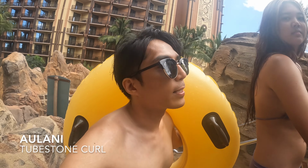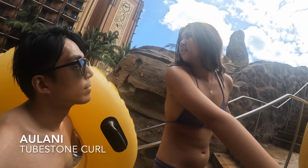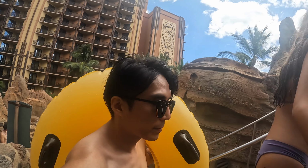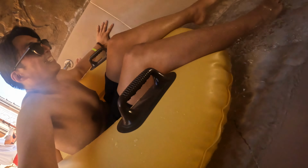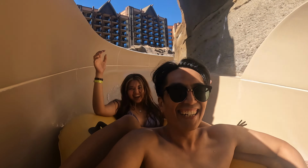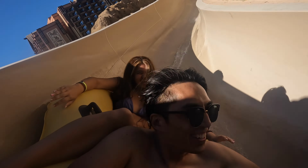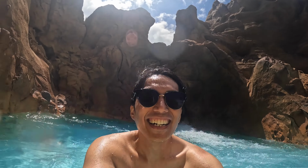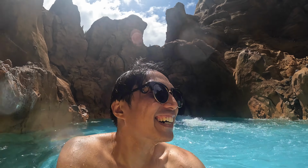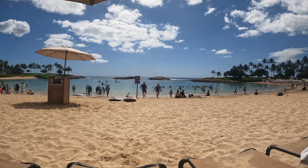Our lineup for the, what's it called? Something tube. Yeah, something tube. Just waiting. There goes green. Whoa! We then chilled out on the beach until our room was ready.